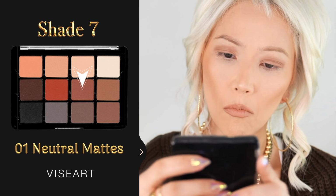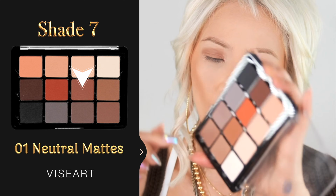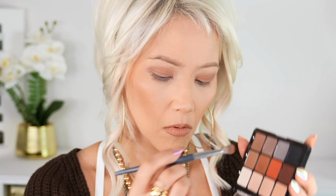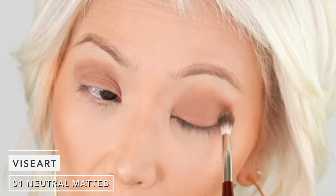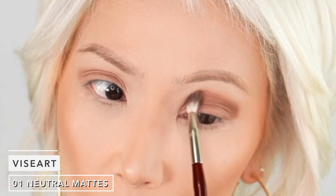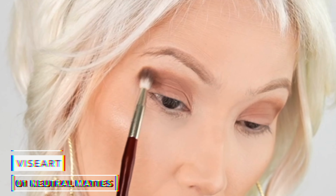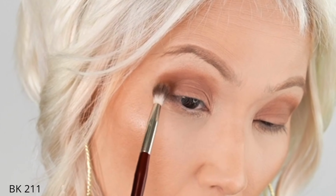Neutral Mattes palette and I went into that shade number 7. It's just that beautiful burnt brown. It matches dead on to the Mid-Century. It just could not go more perfect. I just set the crease down in that area and started building up that crease a little bit with that shade. It's just beautiful. And I'm using a BK Beauty 211.